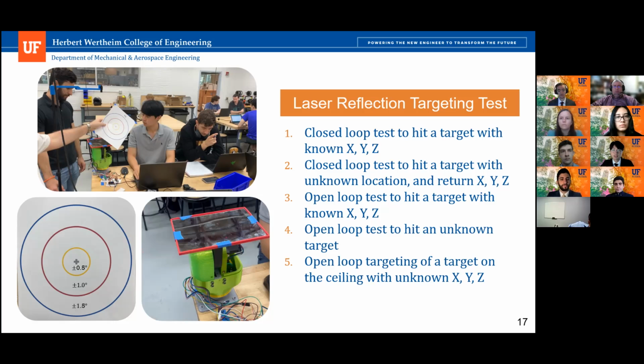The first targeting test was a human-commanded closed-loop test to hit a target with known XYZ coordinates. The second one was a closed-loop test to hit an unknown target and then compute the XYZ coordinates utilizing the azimuth and elevation angle of the heliostat. The third test was an open-loop test to hit a target with known XYZ coordinates. And the fourth test was an open-loop test to hit an unknown target given the XYZ coordinates at the time of testing. And the fifth test was an open-loop test to hit a target attached to the ceiling.